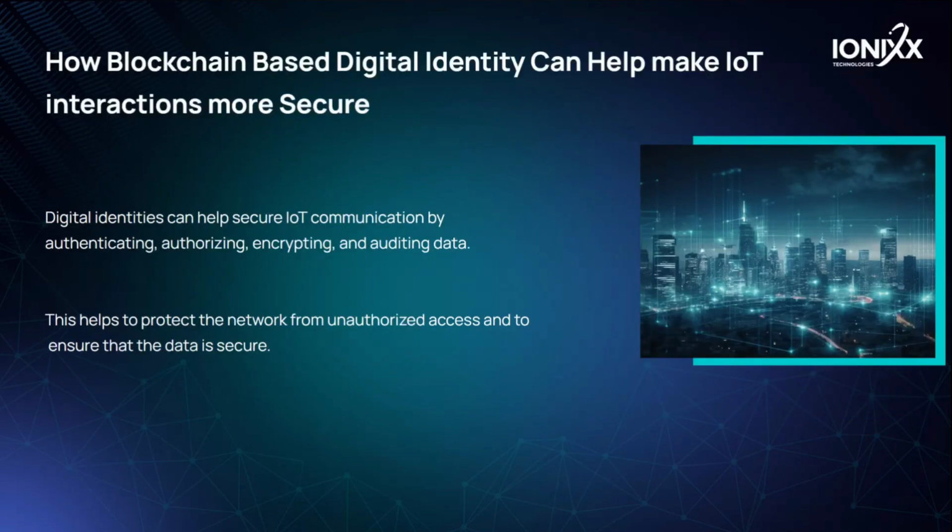So blockchain-based digital IDs can really help make IoT interactions more secure. And the proposition here is that each IoT device is given a unique identity. When we talk about blockchain-based digital identity, at the start of this conversation I was saying we're talking about a person using it, but what we're proposing here is that every IoT device have its own blockchain-based digital identity, in which case you can go in and look at the history of what has happened with that device.